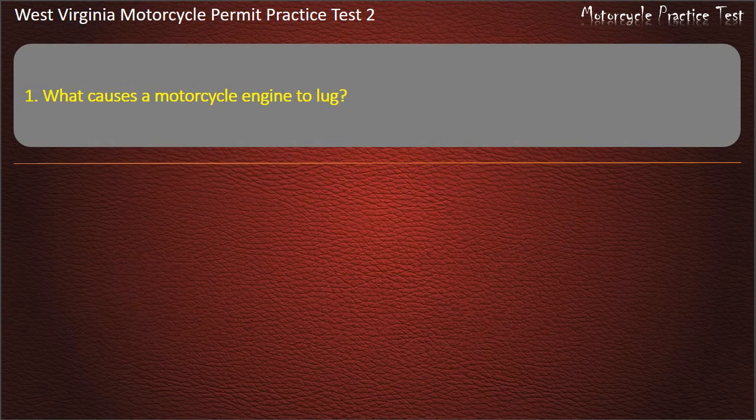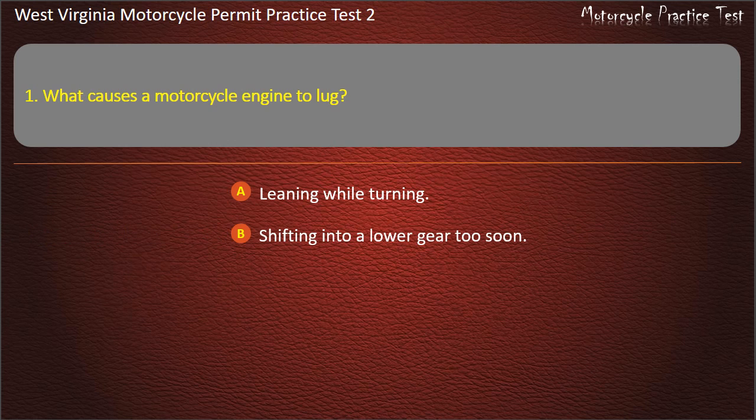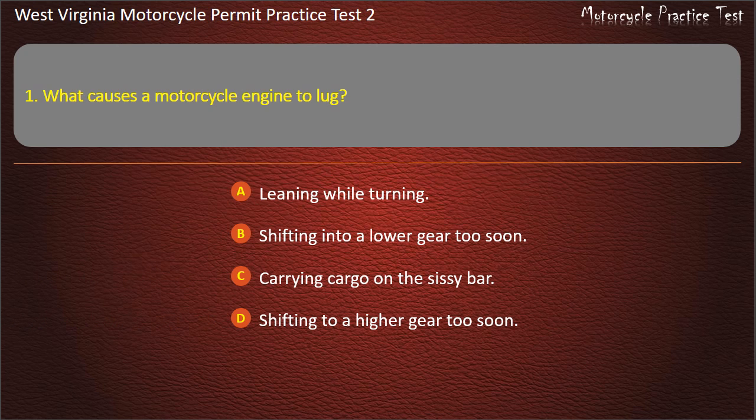Question 1. What causes a motorcycle engine to lug? Leaning while turning. Shifting into a lower gear too soon. Carrying cargo on the sissy bar. Shifting to a higher gear too soon. Answer. Shifting to a higher gear too soon.